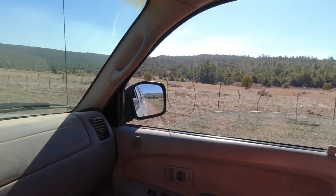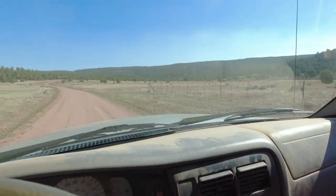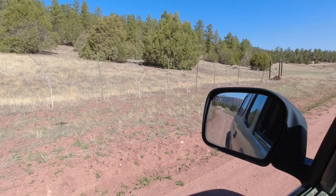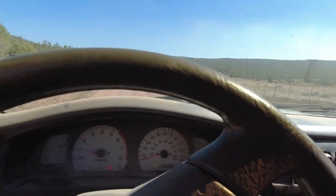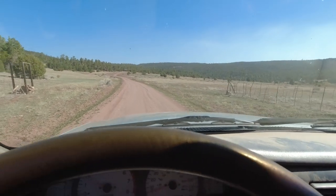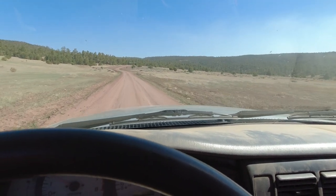Okay, so after about a quarter mile from that fork in the road, maybe about a half a mile, you're gonna reach a little clearing where there's barbed wire fence on either side. And just beyond that is a right-hand turn for the falls. And that's right up here.